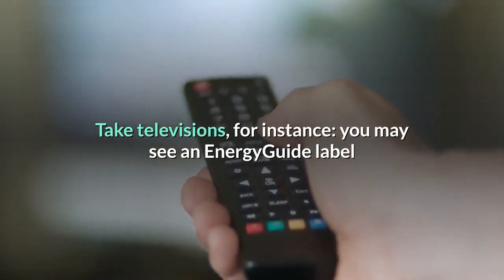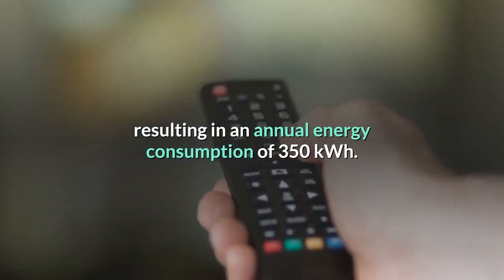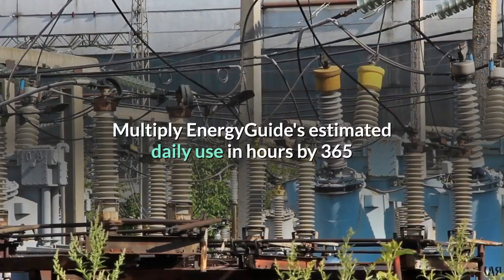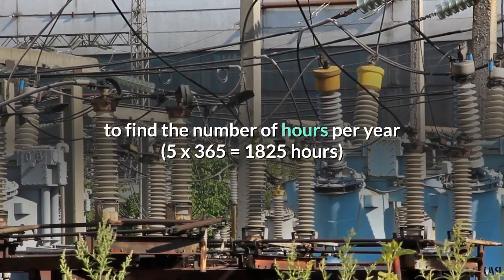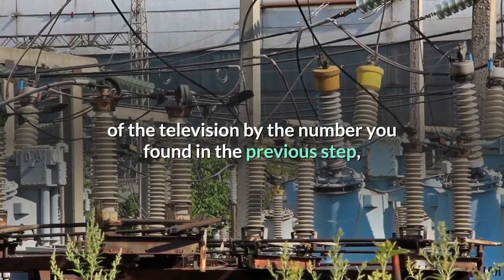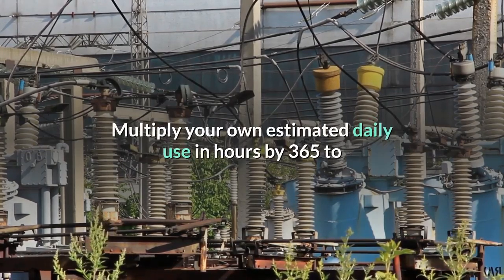Take televisions, for instance. You may see an Energy Guide label that bases its cost estimates on 5 hours of use per day, resulting in an annual energy consumption of 350 kilowatt hours. But let's assume that you only watch 2 hours of TV per day. You can adjust this estimate using these calculations. Multiply Energy Guide's estimated daily use in hours by 365 to find the number of hours per year. 5 times 365 equals 1,825 hours. Divide the Energy Guide's estimated annual energy consumption of the television by the number you found in the previous step, which gives you the number of kWh per each hour of TV watching. 350 divided by 1825 equals 0.192 kilowatt hours.